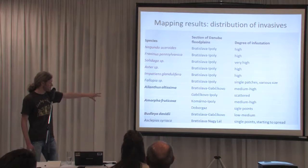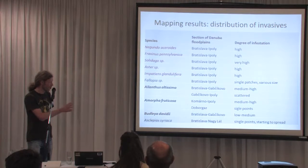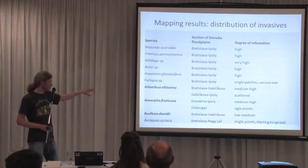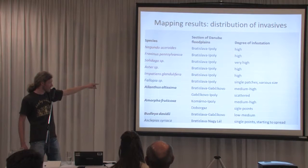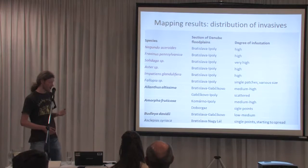For the species which are listed in black, the infestation wasn't that severe, or it was not in the whole area of the Danube. And of course it can be seen that these were quite aggressive species with a high potential of spreading, such as Ailanthus altissima or Amorpha fruticosa, or also Buddleia davidii, which we tried to isolate or completely remove from the target area.